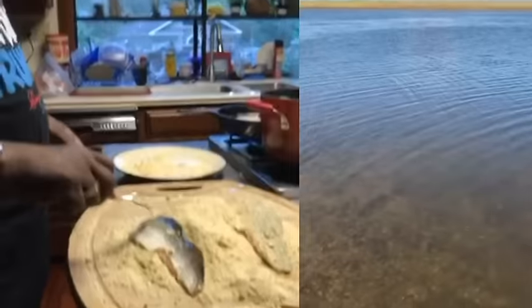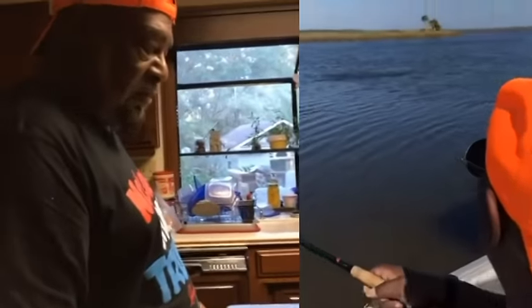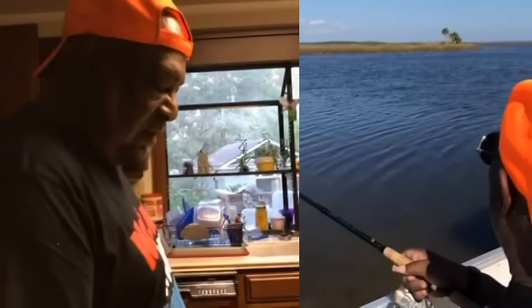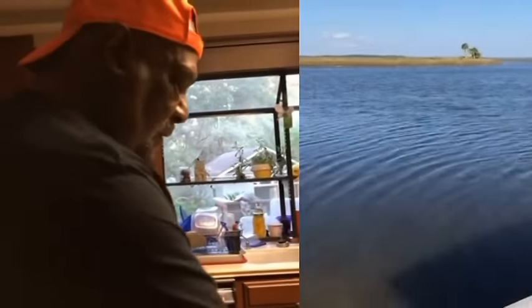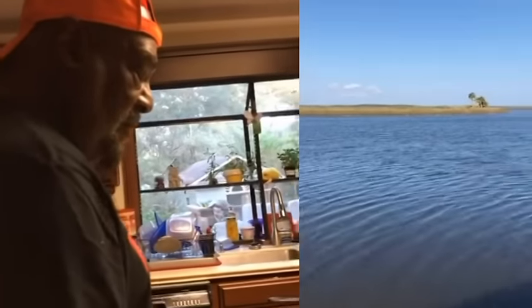Instead of using cornmeal, you just crunch up the crackers and make that as your batter. Right. And then you mix your fish and soak it in eggs. Yep. And that helps the batter stick to the fish. Helps the crackers stick to the fish. Right.